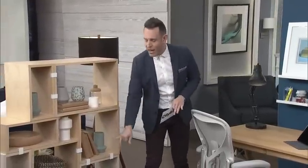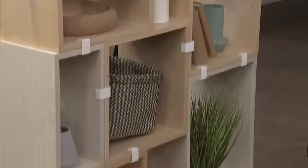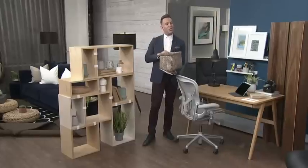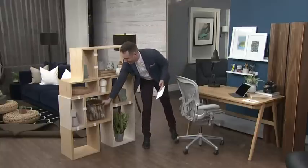So you can build this to whatever kind of configuration that you want, which is great, because if you move or change the position of your home office, this is something that you can bring with you and move around. Yes. And it really speaks to what you need at that specific point in your home office life, let's say. And you better be neat and tidy, because that's all exposed, everybody. Or you just throw it in a basket. So baskets are really easy. Throw all your junk that you don't want anybody to see in the basket, and then you're good.